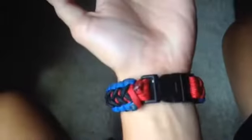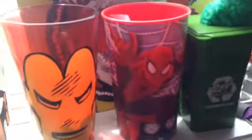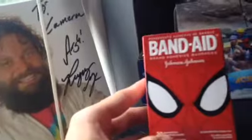I got a Spider-Man bracelet. It's a paracord bracelet that I made, it's pretty cool. And I got this Spider-Man cup that I keep pennies in, and another one over here that I keep quarters in. Here's Band-Aids, this kind of temporary. This is for a little keychain.